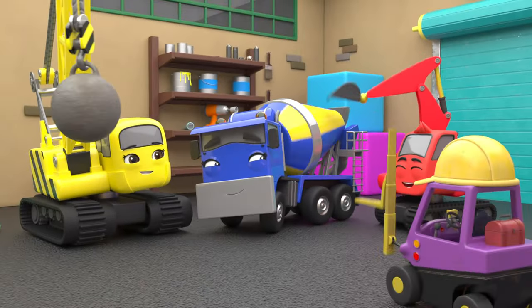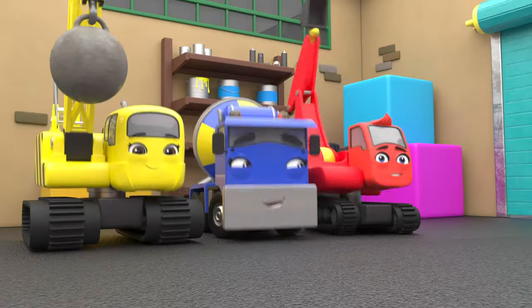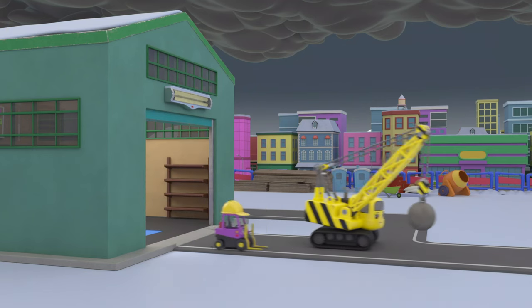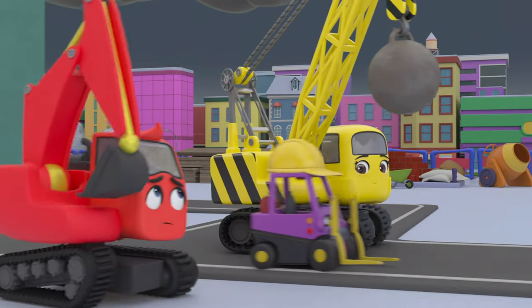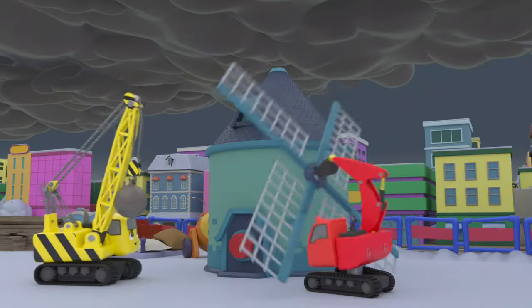It's a winter's day at the construction HQ, and all the crew are excited to get to work. Oh, today they're building a windmill. Hooray! But, oh dear, those dark clouds don't look good. They'd better get to work fast. In no time at all, the windmill is almost finished.